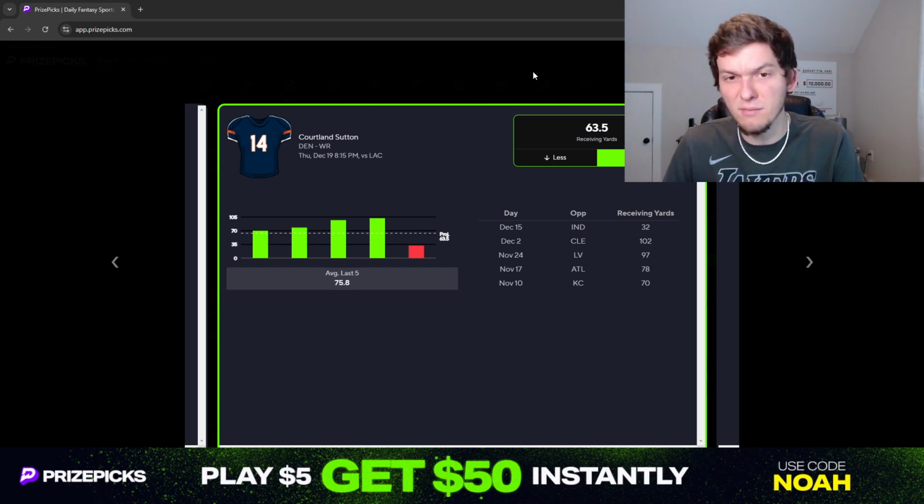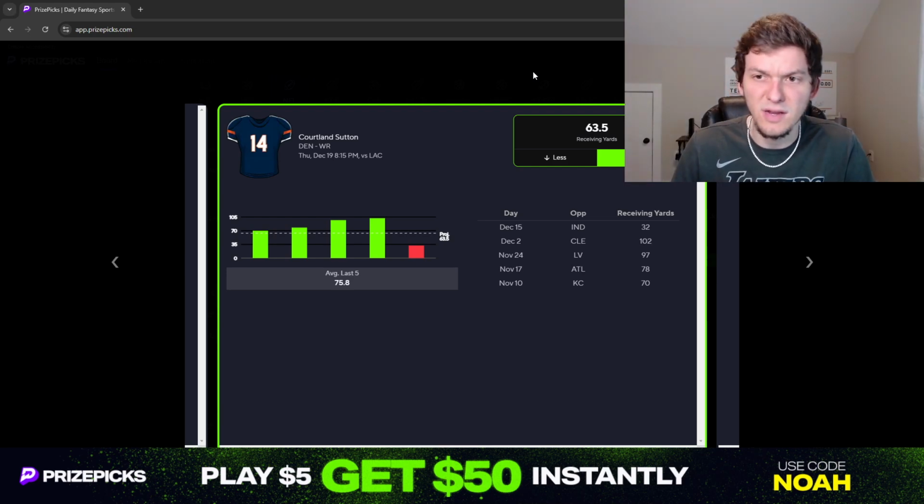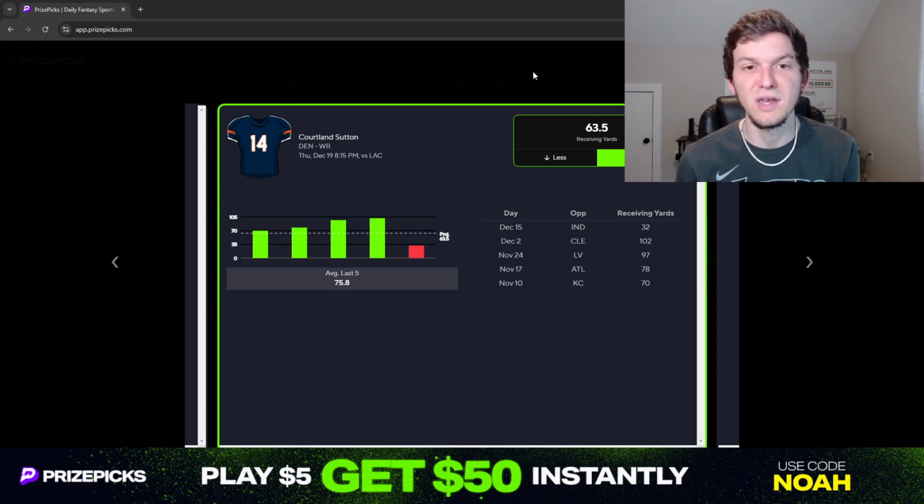And in a pretty decent matchup, I think, against the Chargers. I think the Chargers are coming into this game with some injuries to their secondary. This could be a really good spot for Courtland Sutton. I do like him for more than 63.5 receiving yards.